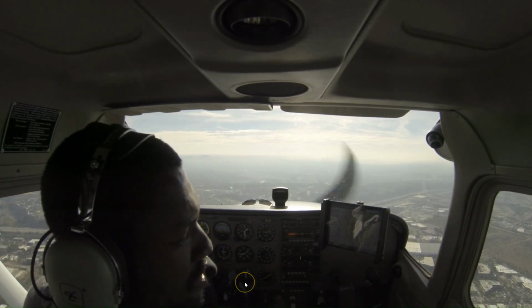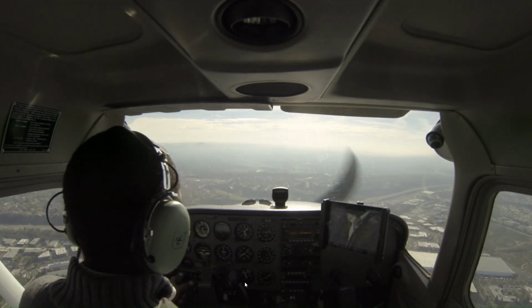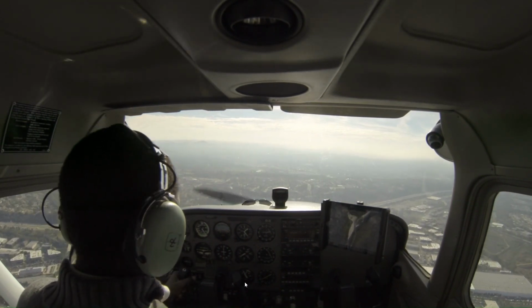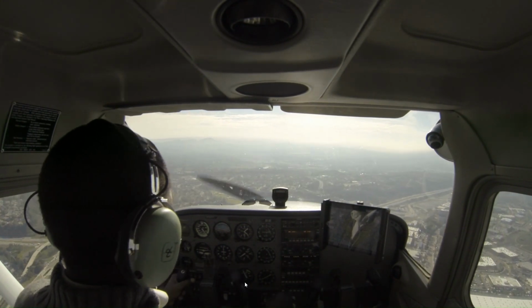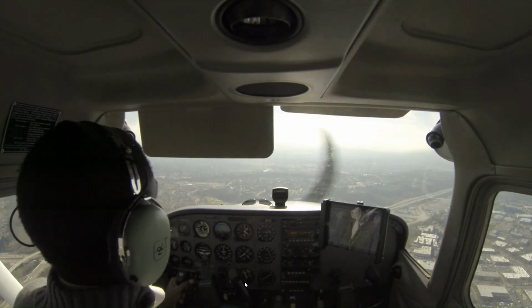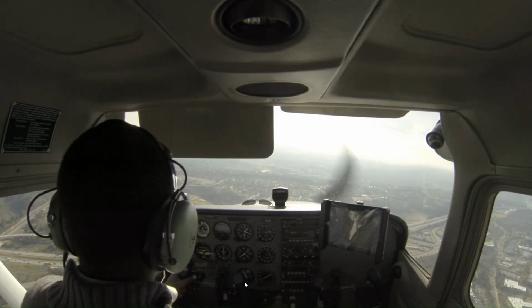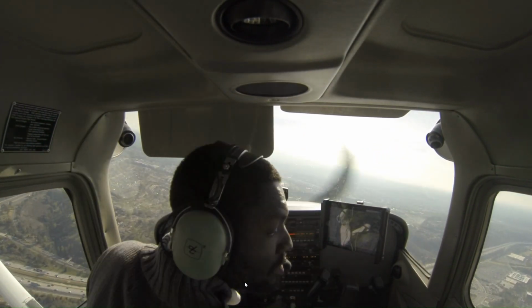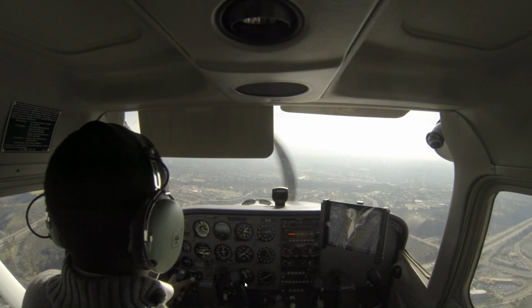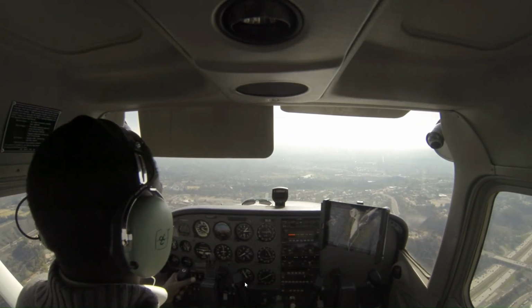Alright, power 1500, below 110 degrees of flaps. I'm pitching for 85 knots. So at this point, I forget cross country and I'm just treating this like regular pattern work, just practicing landings. Forget that I was going to go far for 2.5 hours today. Right now, I'm just going to fly the airplane, stay situationally aware and not allow things to get out of control.